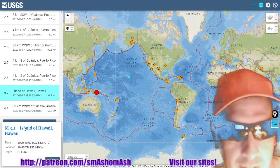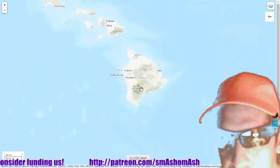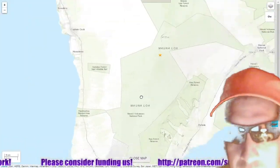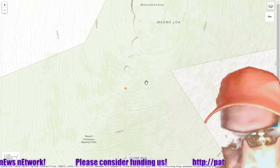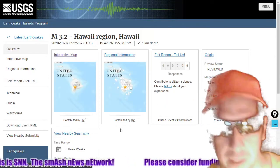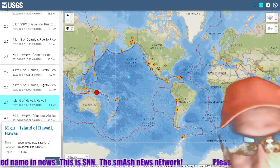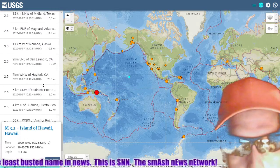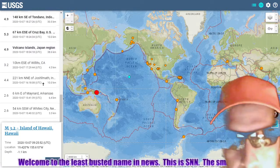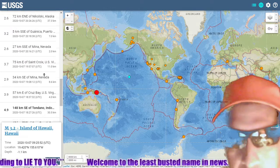Here's a very shallow quake at a depth of negative 1,100 meters. Do you think it's under Mauna Loa? It certainly is. There's the location of that quake, happening 1.1 kilometers above sea level. By the way, that Papua New Guinea quake was at about 75 kilometers depth. And it just happened.